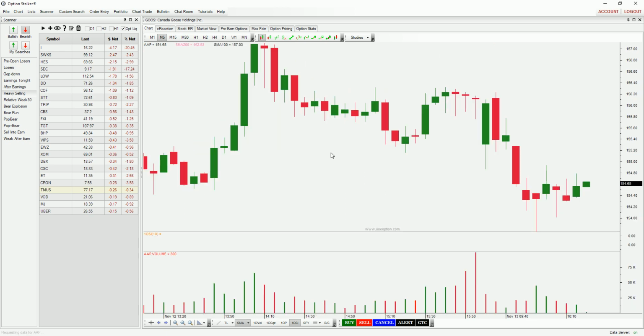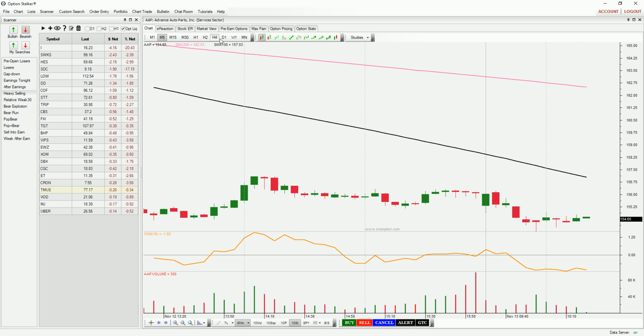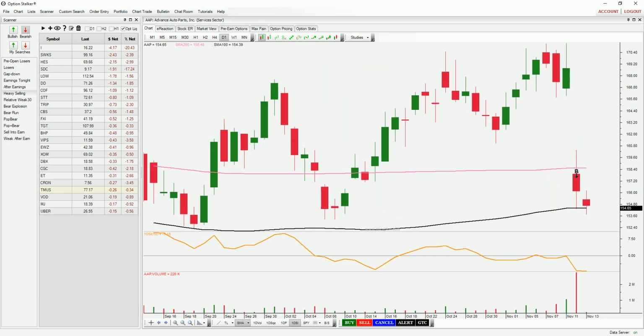AAP, love this short. Going to the daily chart. Here you can see earnings before the open yesterday. Drops below the 200-day moving average. On any bounce, I think you can sell a bearish call spread on that 200-day moving average. Testing the 100-day moving average, finding support here. If it breaks through that 100-day moving average, I think we've got a nice short position on.